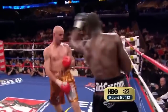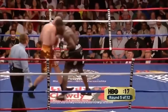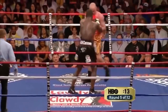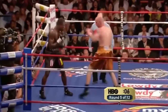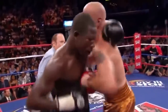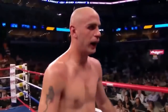This is a fight that doesn't need a lot of captions. The pictures tell the story. Now Miranda starts to build confidence with his right hand again. But those punches aren't landing clean that I can see. One of them did. That one did. And that one did too. Yep. He landed 3 right hands in that sequence. Slightly better for Edison Miranda in the 5th.